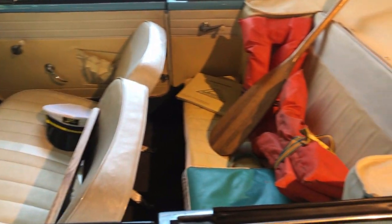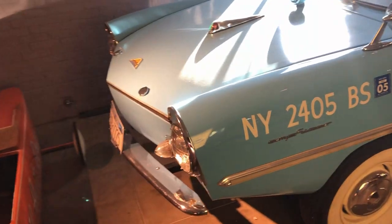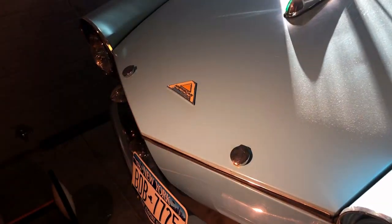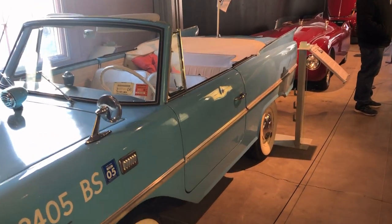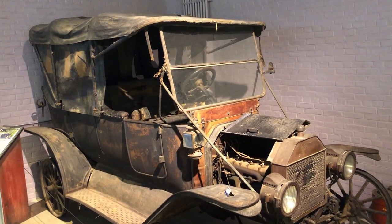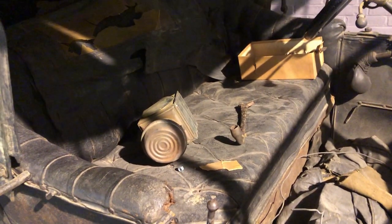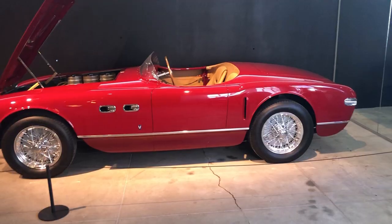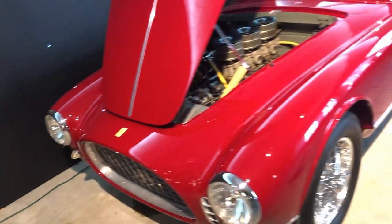Now, this is called an amphicar. It's amphibious. This can go on land or become a boat and go in the water. Here's a 1912 Model T Ford. Pretty cool. All right, we'll catch you later. Oh, we got to look at this Ferrari. Now that's a nice car.